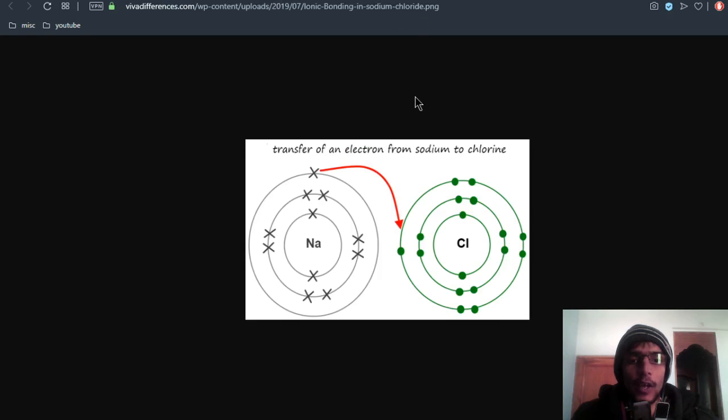An ionic bond is when an atom loses an electron to another atom, so it becomes positively charged because it lost an electron, and the atom which gained the electron becomes negatively charged. And because opposite charges attract, they attract each other and form a bond called an ionic bond.